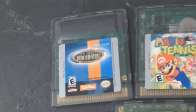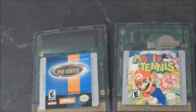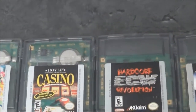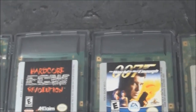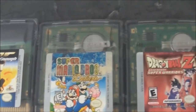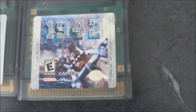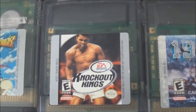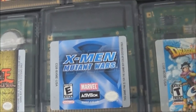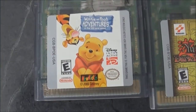Starting with the Game Boy Color games, because it's a smaller part of the collection, we have Tony Hawk Pro Skater, Mario Tennis, Casino, ECW Hardcore Revolution, 007 The World Is Not Enough, Super Mario Bros. Deluxe, Dragon Ball Z, 1942, Knockout Kings, Dragon Warrior 3, X-Men Mutant Wars, Yu-Gi-Oh!, and Winnie the Pooh Adventures.